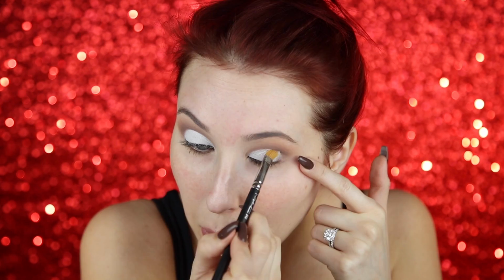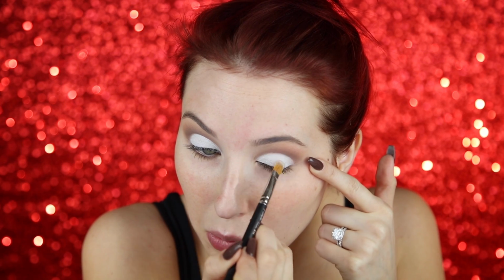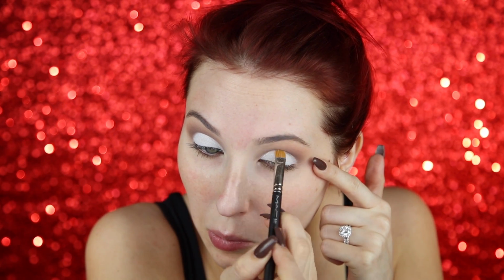I'm going to set the entire lid area with a white eyeshadow, and this is MAC Crystal Avalanche. It's got a little pinch of a shimmer in it, but honestly, like any white eyeshadow, matte, shimmer, it would totally do and work for this look perfectly. So I'm just going to go ahead and go over that entire area and make sure that it's all set. That way there's no creases in any of the Chromaline that we set, and it doesn't move, it doesn't budge, it doesn't ruin the rest of the eye look.